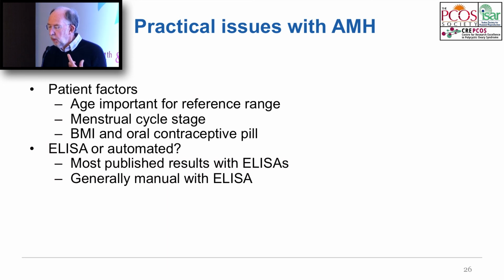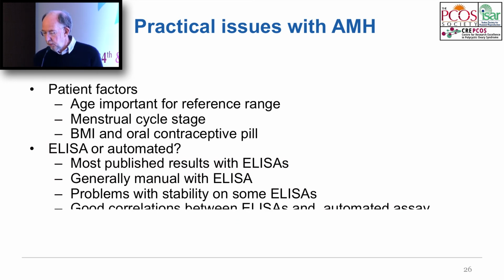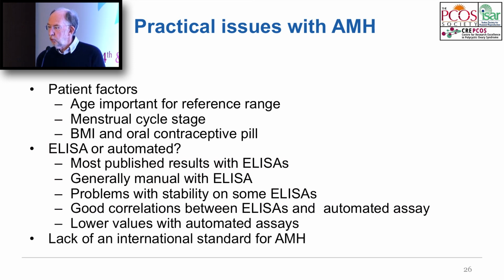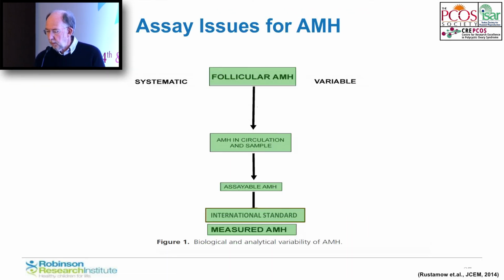For about 3 or 4 years, we had a stage where no one trusted the AMH assays. I think that was from about 2011 to 2014, because the stability of the AMH was doubted. So a lot of the literature that we've got now is around assays that we don't now trust. There's good association between ELISA that's well done and automation, but there's no international standard for AMH. So these are the assay problems that we have for AMH.